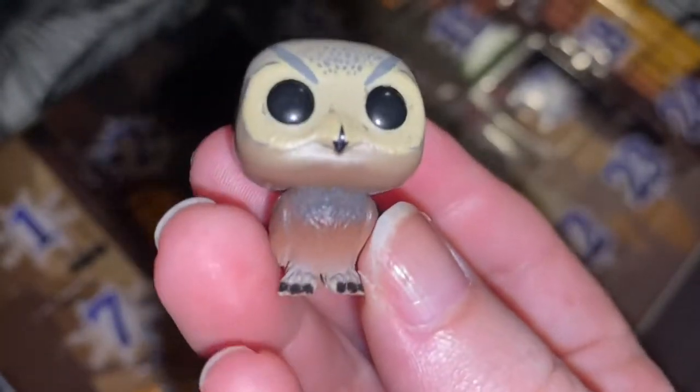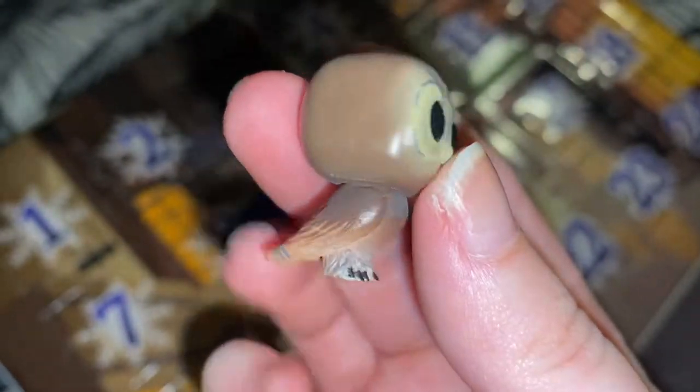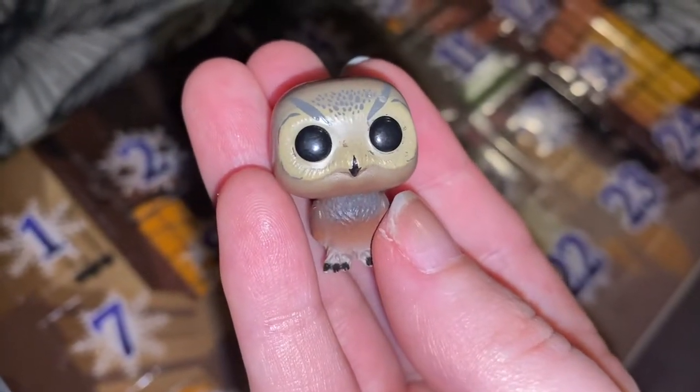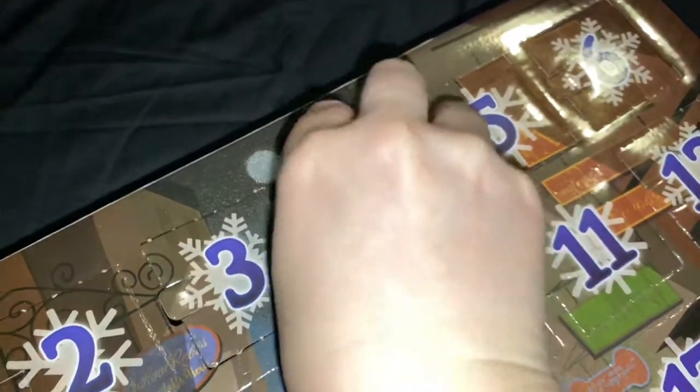This runs out. Oh, look at it. It's not Hedwig though. I'm going to go wash my face, get this makeup off because it's irritating me, and then I'm off to bed.